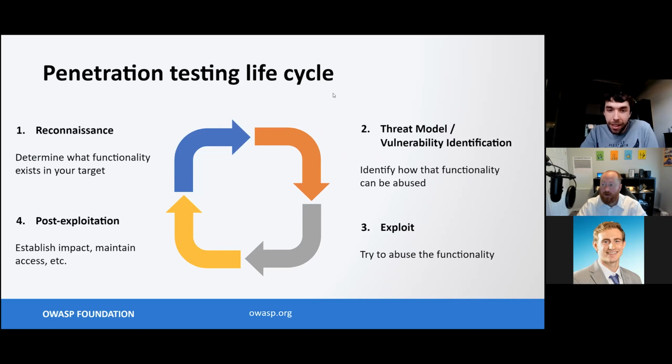So we do have a first question coming in. The question is, do the testers always get the credentials, or do they need to exploit to gain access? That's a great question. If you're doing a penetration test, honestly, it kind of depends on the engagement.